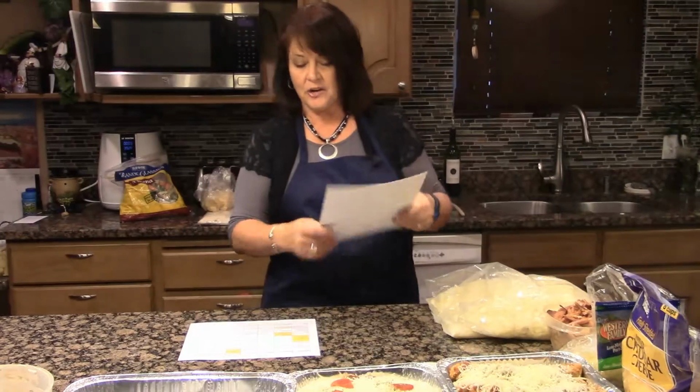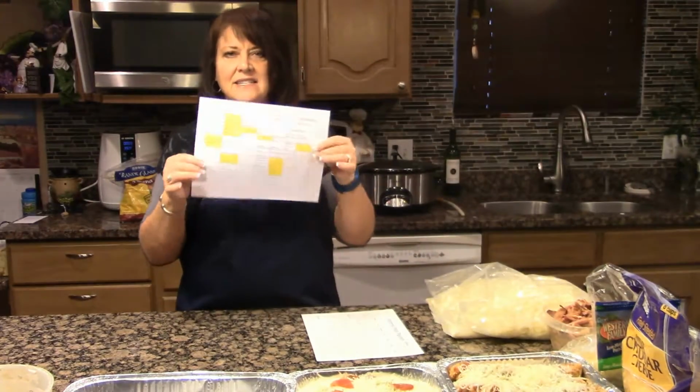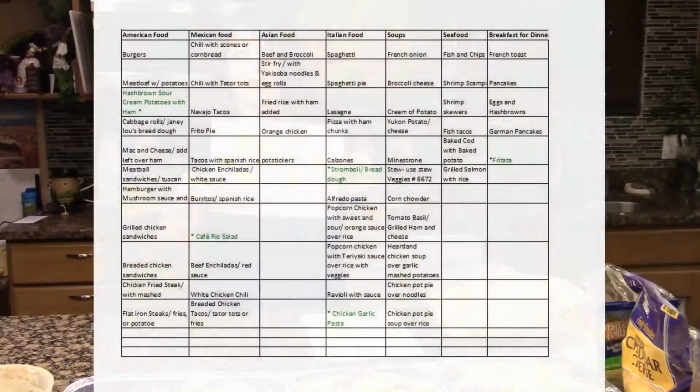Then the next thing you're going to want to do is make a master list of all of the meals that you like to prepare. This is just a basic list. You can add whatever you want and add new recipes to it, but it's going to be your basis for filling up this calendar.